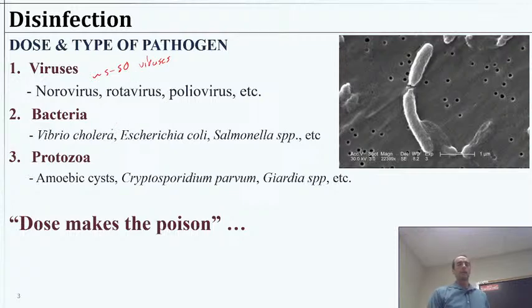The bacteria are a bit different, right? They have a cell membrane. Their physiology is a bit different. Some of them are going to be pretty vulnerable to acid, some a little stronger. A few of them could even make little cysts.